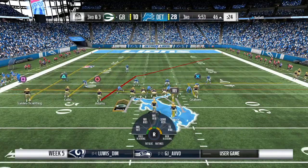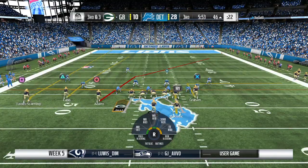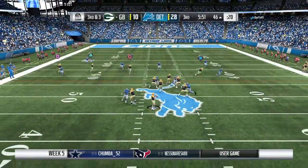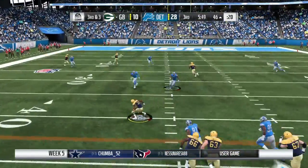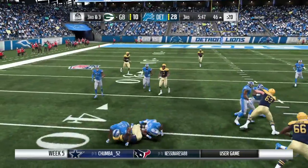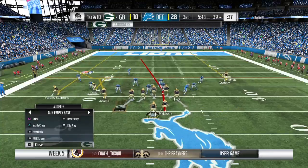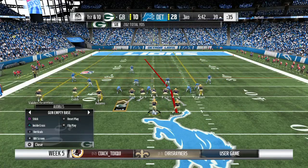The Packers on 3rd down. They've converted 3 out of 5 thus far. This time it's 3rd and 3. Throwing is Rodgers. Now he'll dump it underneath to his running back, complete. It goes as a gain of 6, and it's a 1st down.